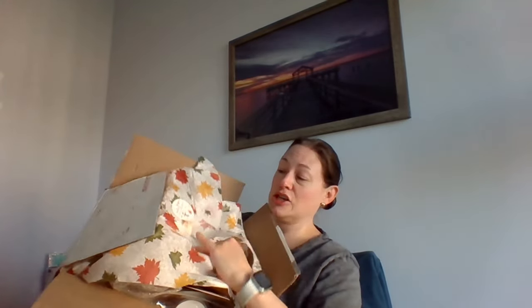All right. So this is the box. It is really beautifully packaged, I have to say. Gorgeous design and stickers. My kids ripped into it. I have a picture of what it looked like before they tore into it, but really beautifully wrapped. And there's a ton of wax in here.